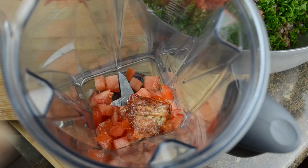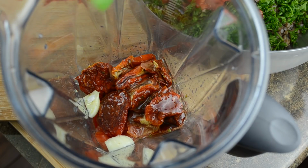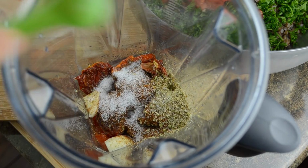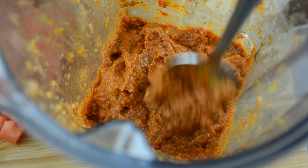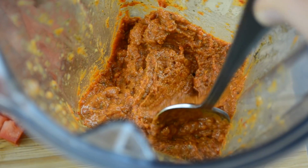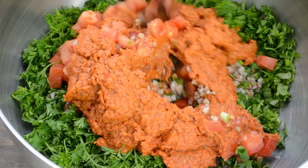To make this sauce, in a blender I'm mixing half a cup of tomatoes that we just cut, sun-dried tomatoes. Then I'm adding garlic, lemon juice, olive oil, then dried oregano, chili powder, sea salt, black pepper, and cumin. After blending, this is what the sauce looks like. Like I said, this is a Mexican pilaf recipe, so it has nice spicy flavors. I also use this sauce for pasta. It works awesome. I'm adding the sauce to the rest of the ingredients and give it a good stir.